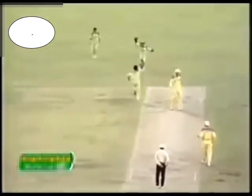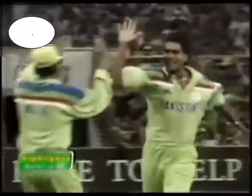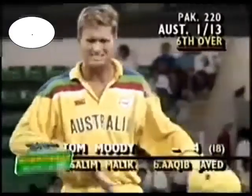Javed bowling superbly here. Finally gets that outside edge, and Salim Malik takes a low catch there at first slip. Great catch. And aren't they excited about that? That's the start that Pakistan need. 1 for 13.